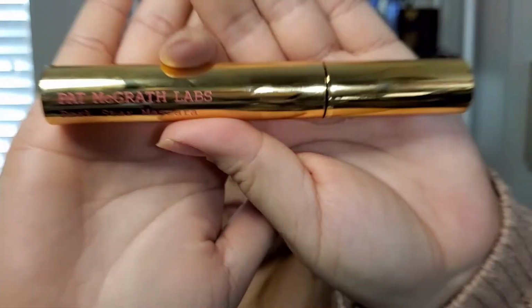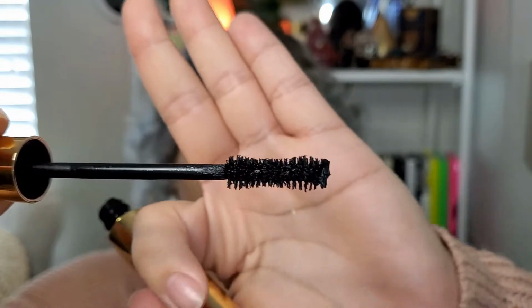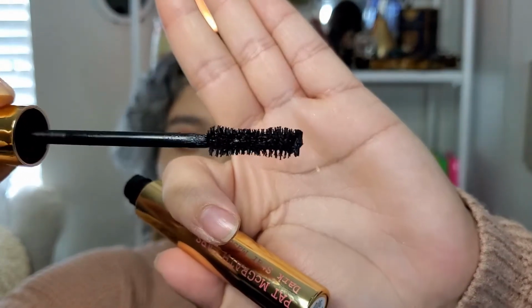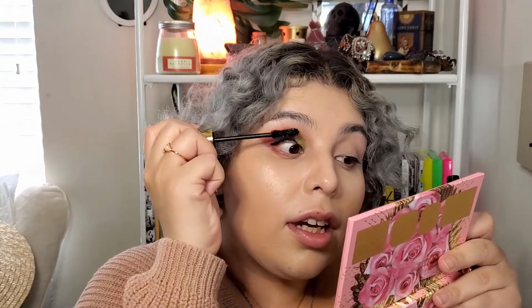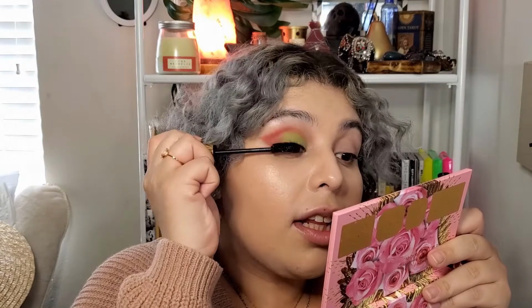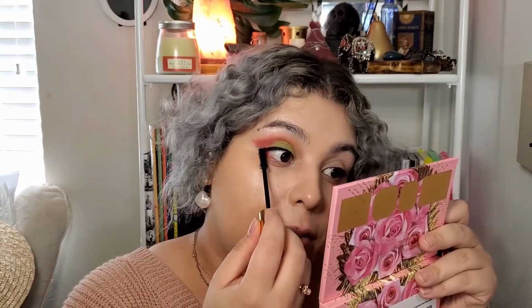For mascara, I'm gonna be using the new Pat McGrath Dark Star mascara. I actually like this a lot better than the original one because this brush is a little bit more curved, so it's a little bit easier to use. The other one is just a full tube all the way around and it's a little bit bulkier, and I feel like this formula is less flaky than the original one too, which I appreciate because the other one would flake a tiny bit.